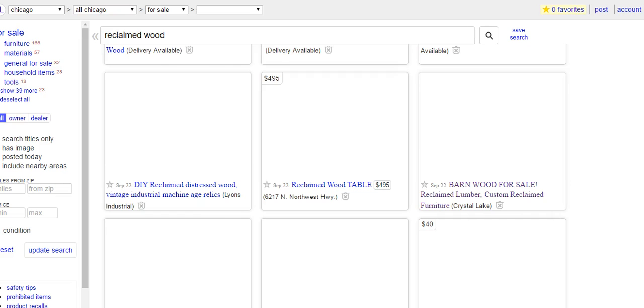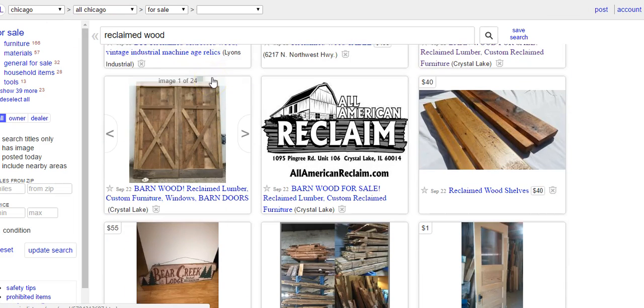If you wanted to get into this, what would you need to get set up? It would help if you had a truck or a trailer so you could haul this wood away. It would probably help if you were fairly handy so that you could, A, take apart barns, and B, potentially build some of this stuff into furniture. I mean, it's a pretty good buck selling reclaimed wood at $3 a square foot.